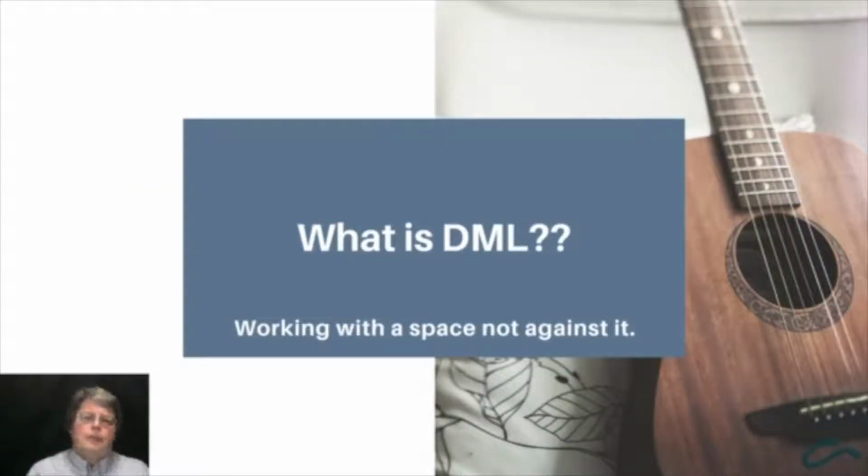DML, as I mentioned, stands for distributed mode loudspeakers, which means rather than being a point source like the centre of a traditional cone loudspeaker, the whole of the front panel of the speakers creates a spread source of sound.